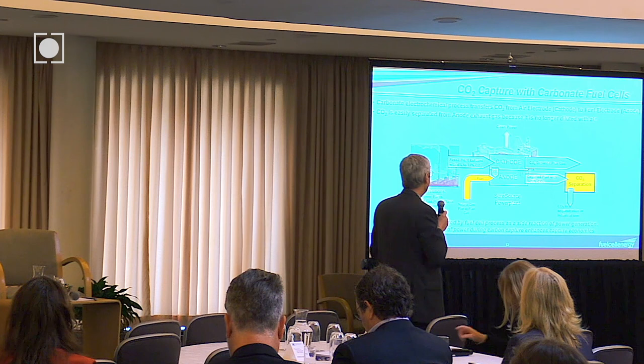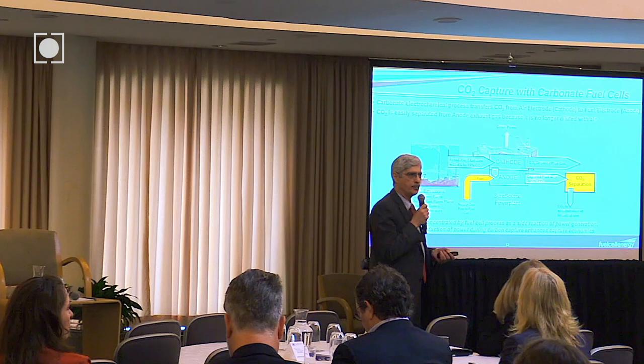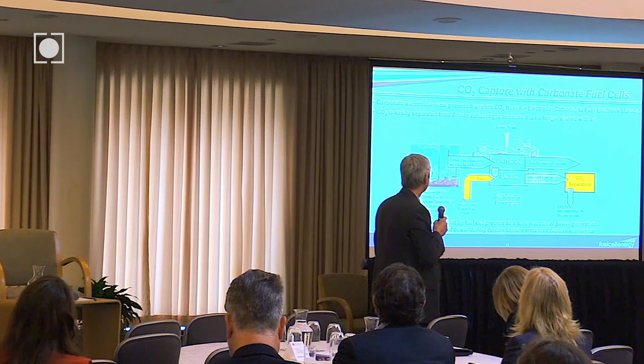It only works while the fuel cell is making power. And that's what's so cool about it. It makes electricity while it captures carbon. So instead of reducing the output of a power plant, it actually makes more power. And that revenue stream is what we think can reduce the cost of CO2 capture to where it needs to be, really, for this technology to be viable.